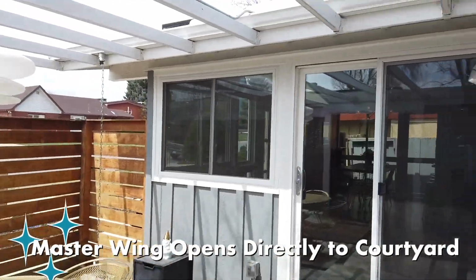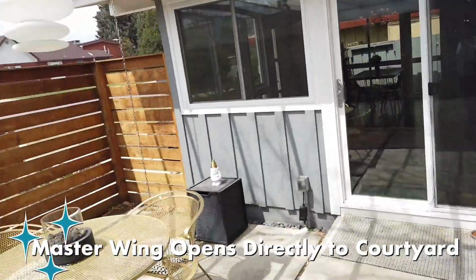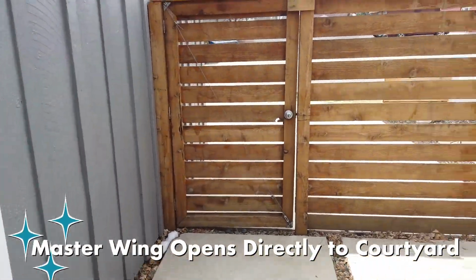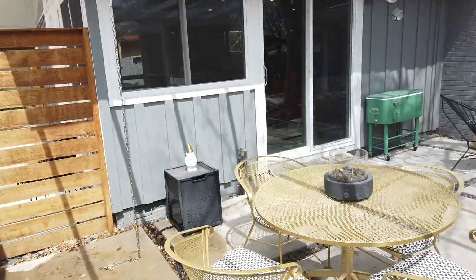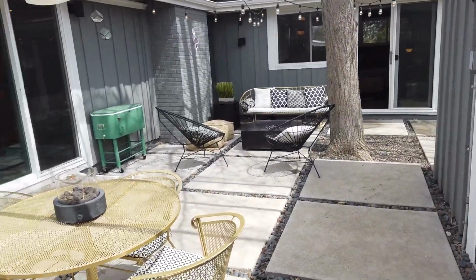This house actually has owned solar as well. And the owned solar is a big thing in Colorado because we do get 300 plus days of sunshine. So having that is pretty remarkable.